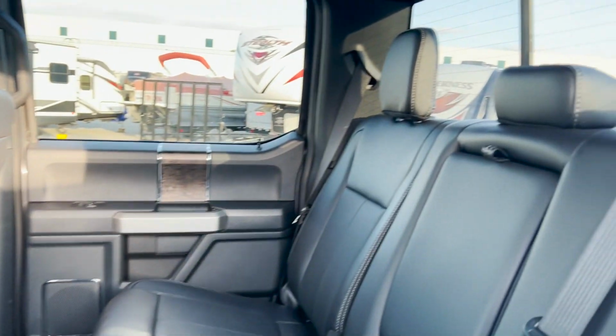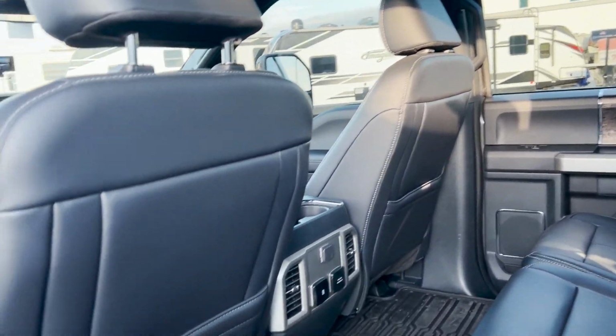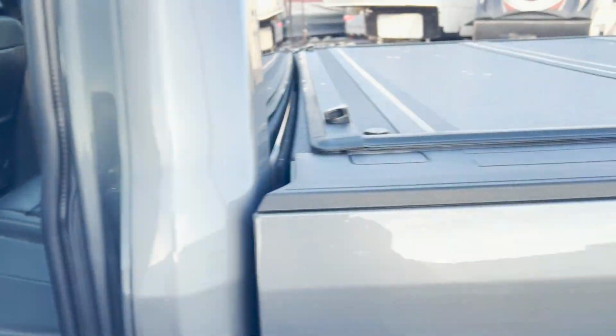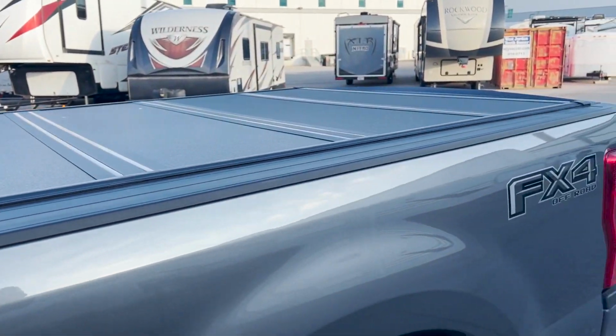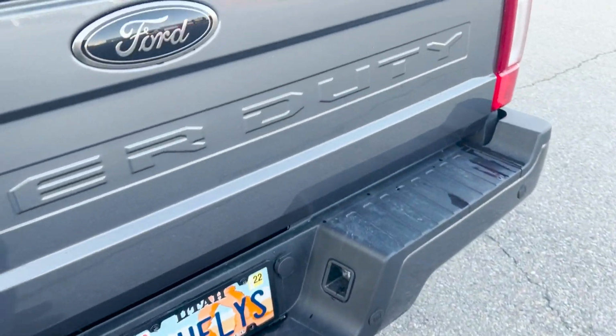This particular trim that I ordered has the sliding rear window, also a defrosted rear window. It's got LED lights all around. I installed this bed flip cover recently. I had one on my Tacoma, and I just think it's important to have. I like to keep all the belongings back there.